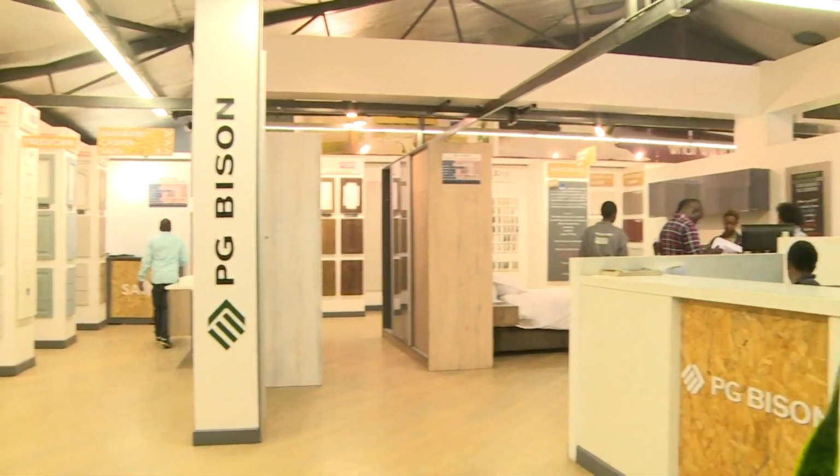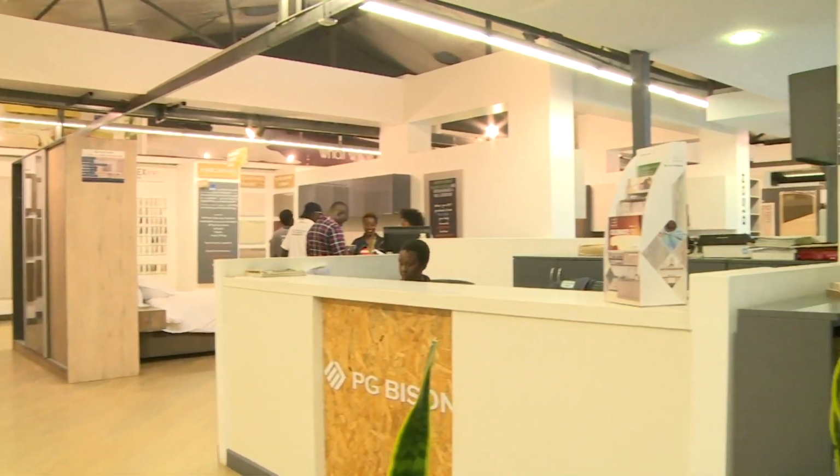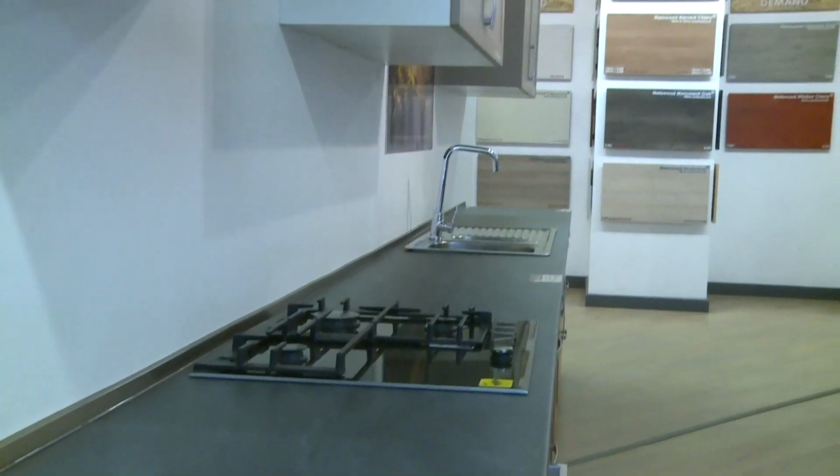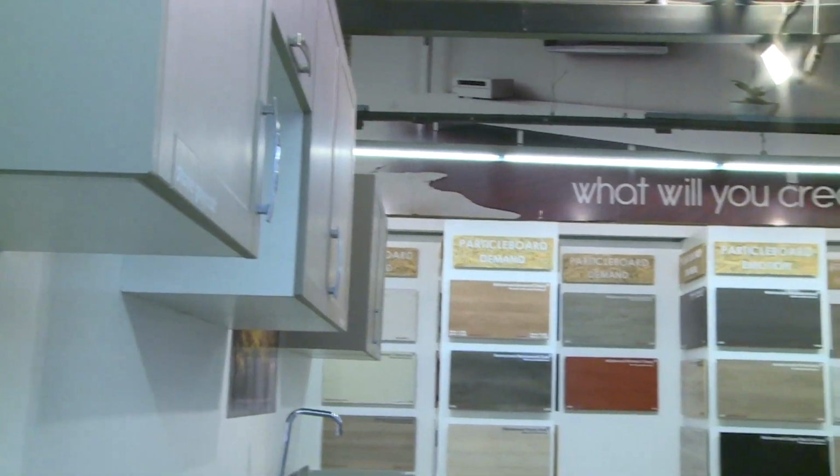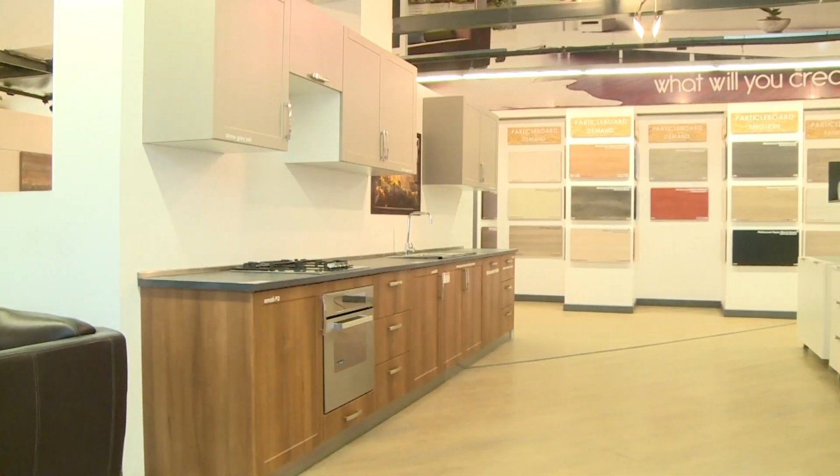Then the installation bit of it. Who are you going to work with, basically? What type of installer? And come with them, it'll make it much easier for you to get your job done.